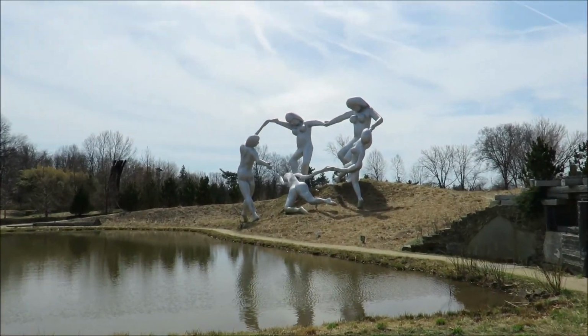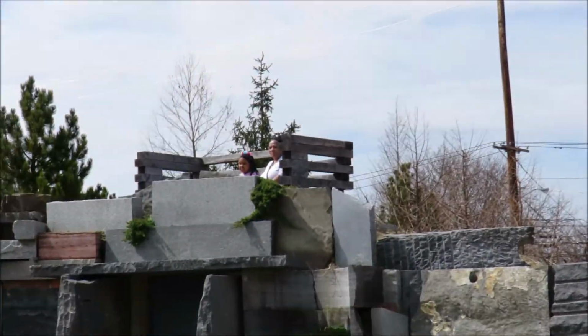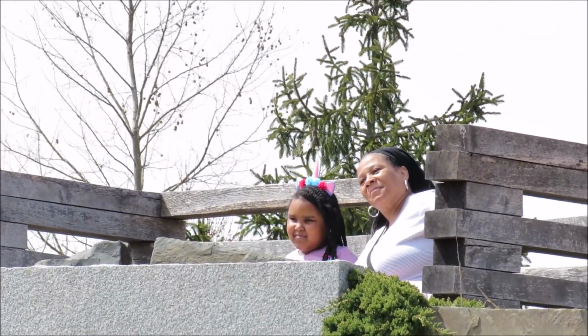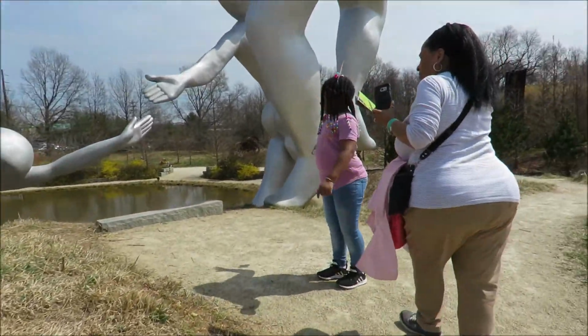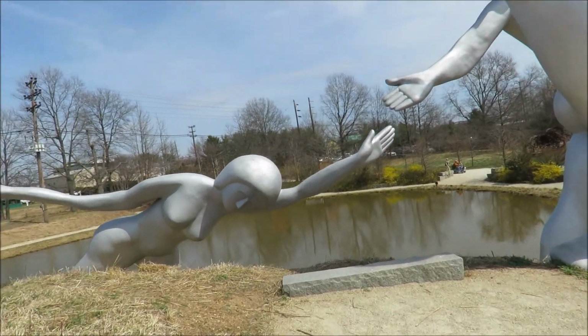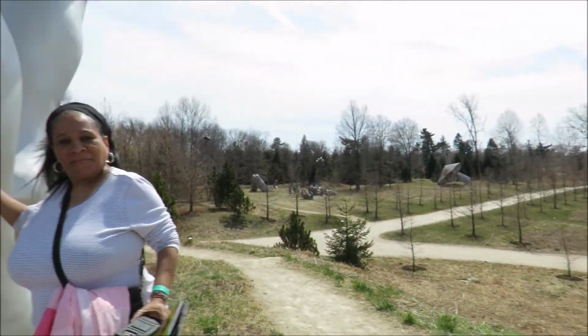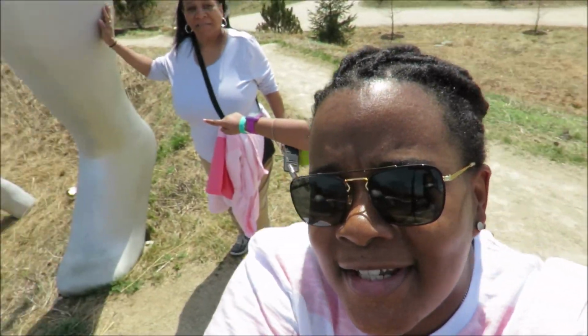Come on, Boogie Bear. I think this is Mom's favorite one so far. What'd you say? What is that thing? Come in here. Check this out. Here we are, under the axe, underneath all the statue. Look at it, look at it.